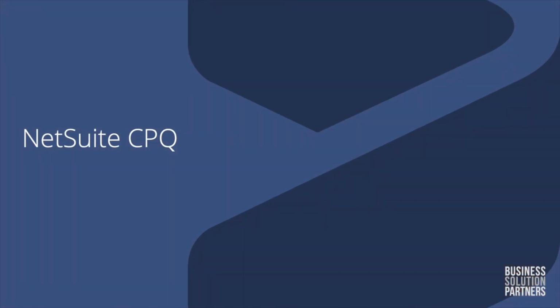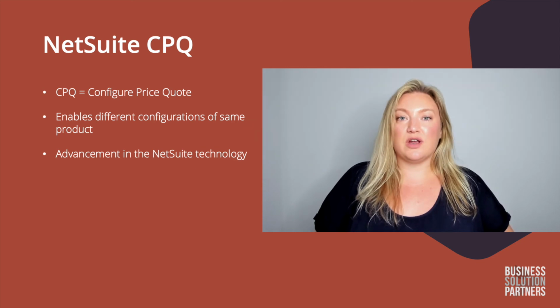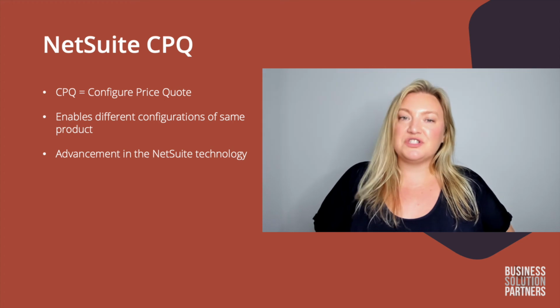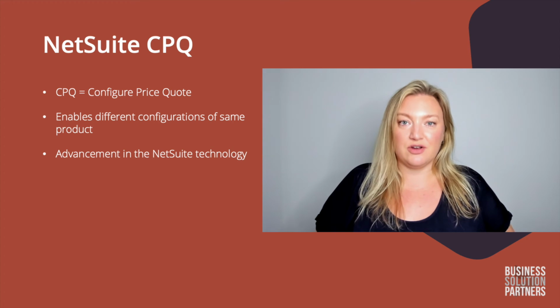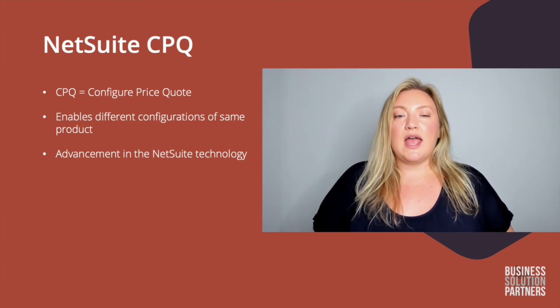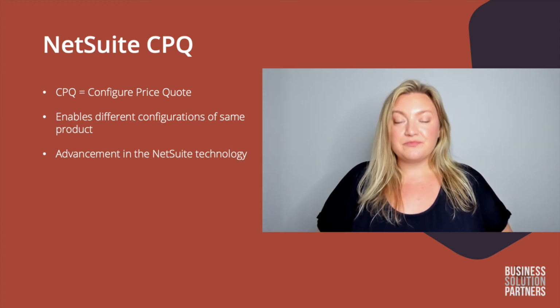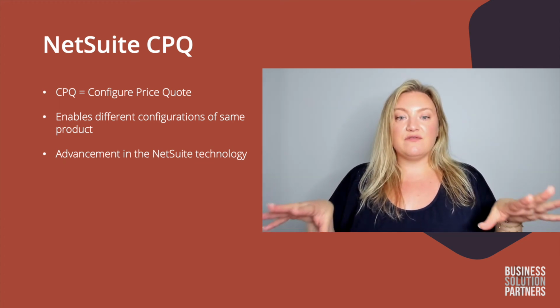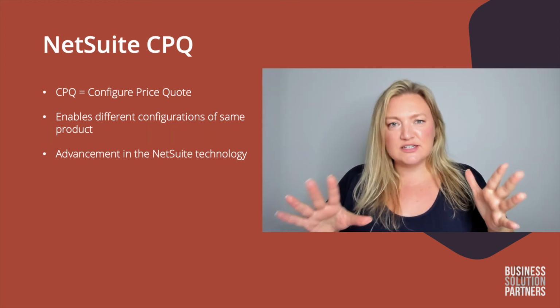Next up, we have the NetSuite CPQ. This is by far the thing I was the most excited to see at SuiteWorld. If you're not familiar with the CPQ, that stands for Configure, Price, Quote. This goes considerably beyond matrix items, which some of you might be familiar with. If you buy a t-shirt, you can buy it in a certain size and a certain color. That's a matrix item. A configurator allows your customer to create different configurations of the same product.